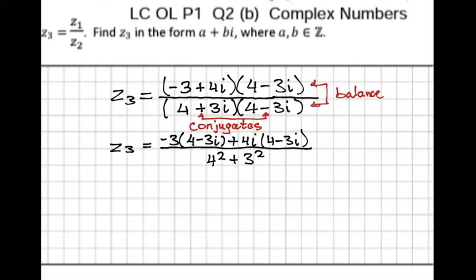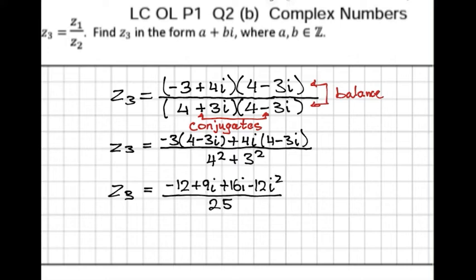Above, with the numerator, we can split and repeat the two brackets. Do this in steps so that you can track all the values. Now we can simplify further. We have 25 below and minus 12 plus 9i plus 16i minus 12i squared above. Please note that i squared is equal to minus 1. This will make that i squared number a real number, and we can combine it with the real part of the complex number in the end.